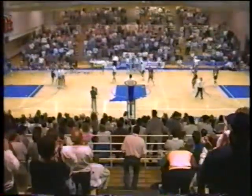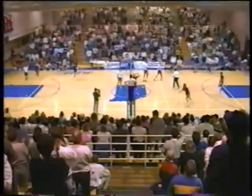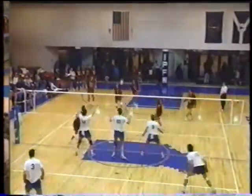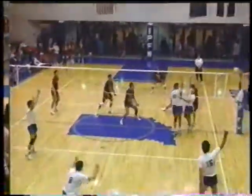One thing IPFW needs to do right now is not be satisfied with a 1-game victory in this match. They need to turn it on for game 4 and go after USC. That's right. They've got a lot of momentum built up. They've got to capitalize on it. There's that last play again.